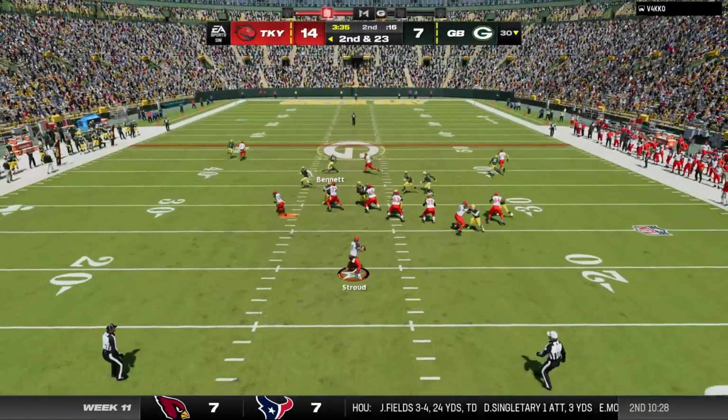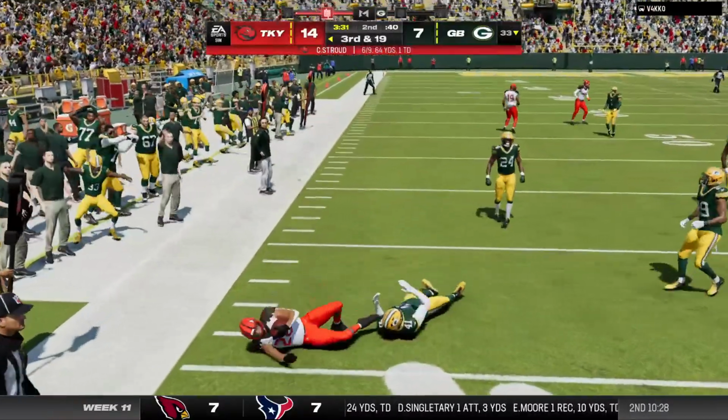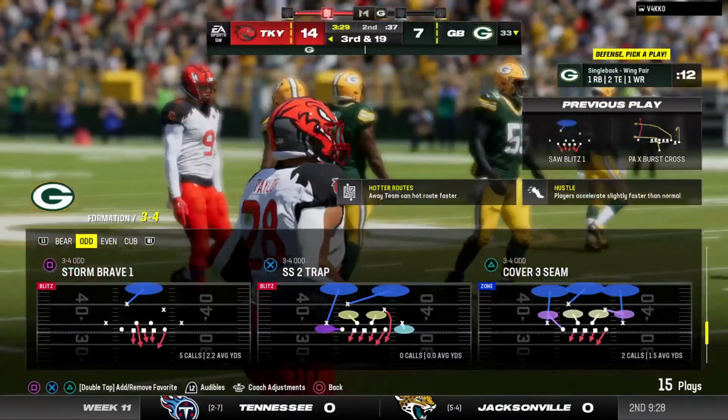Play action. Here's Stroud, looking left side, and he's got a man. That's Taylor, and he'll be upended at the 33 following a gain of 3. And guess what? It brings up 3rd down.